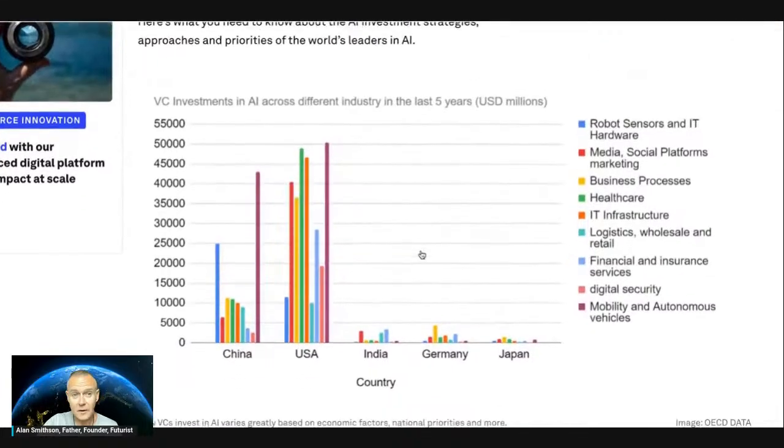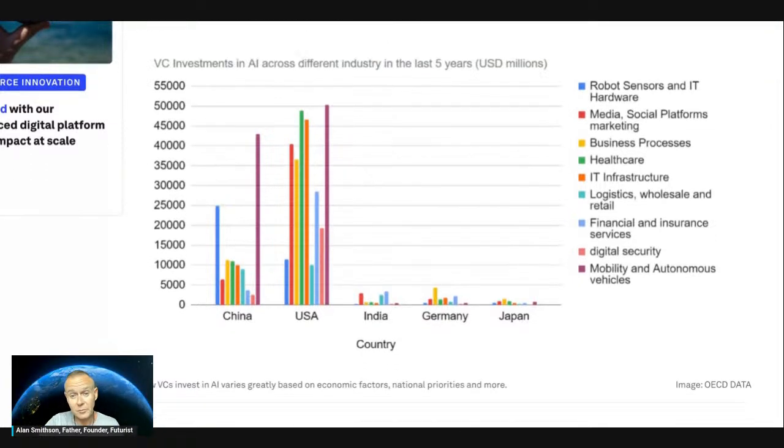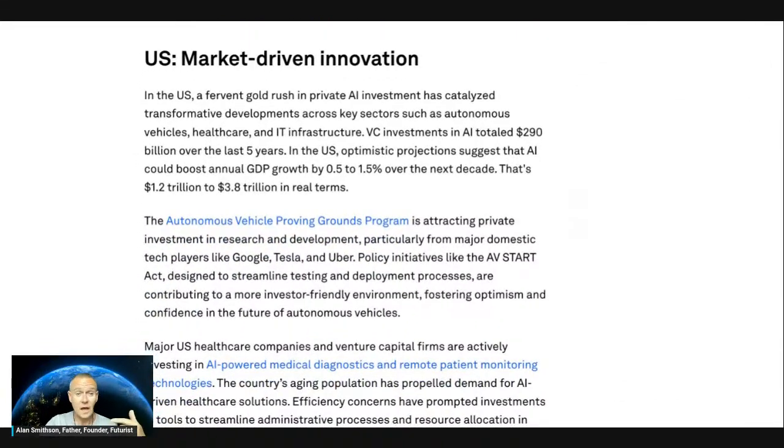I'll zoom in there. This is VC investments across AI in different industries in the last 5 years, in millions of dollars. So we're at $55 billion as the top number there. You notice that China and US have the lion's share of all the investment, and then India, Germany, and Japan. You can't really factor out India because India has so many people. It just overtook China as the number one populated place on earth. So you can see that it's obviously market-driven innovation.